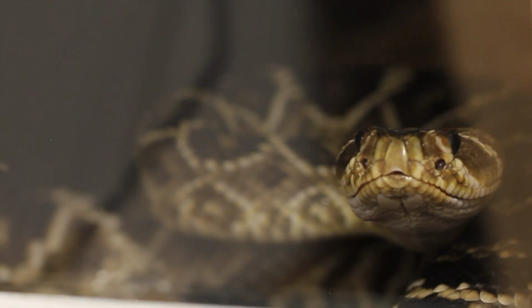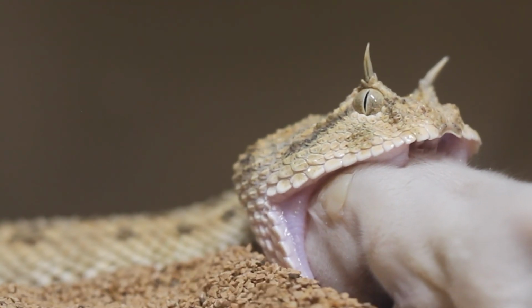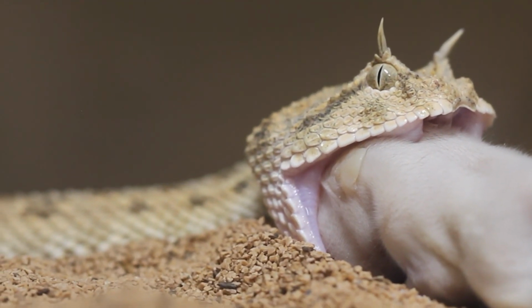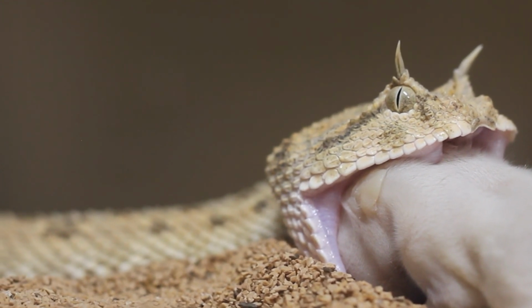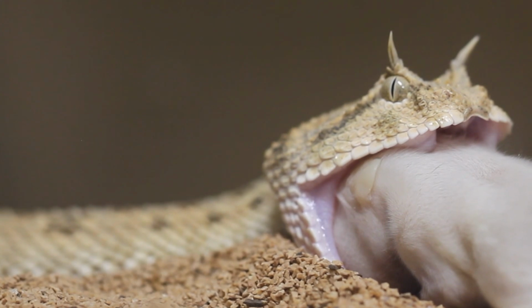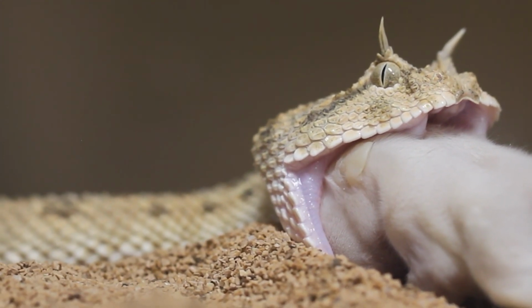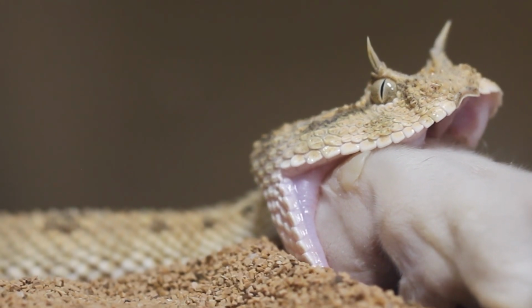That's the Jacobson organ. When they flick their tongue, they're picking up scent particles. They'll stick their tongue into that organ, and it tells them which direction and what that scent particle is. If it's prey, or if it's a predator, or whatever it is. Isn't that just amazing? These animals. Can't get enough of them.